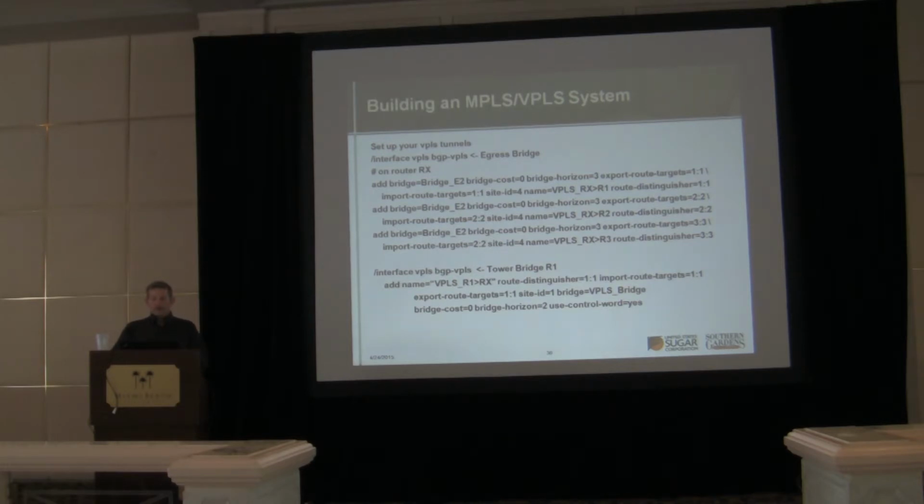I'm adding a bridge, the name of that local bridge is adding to that. Cost of 0, horizon values. Now, a quick talk on that. Horizon value is spanning tree. Spanning tree, y'all know what the spanning tree does. I'll go into spanning tree. Horizon, split horizon, think split horizon. Data doesn't go back up the path that was learned down. And you can use horizon values on your bridge.